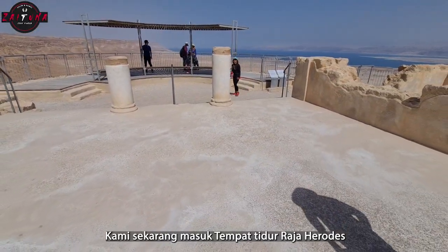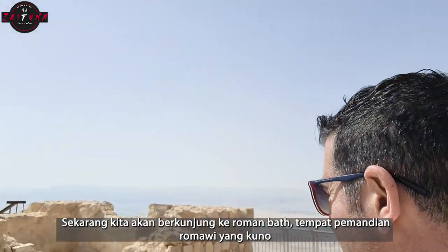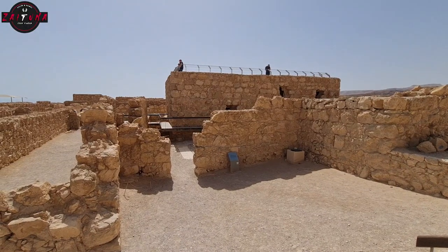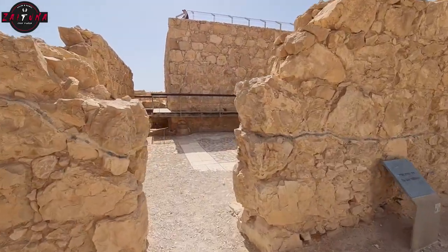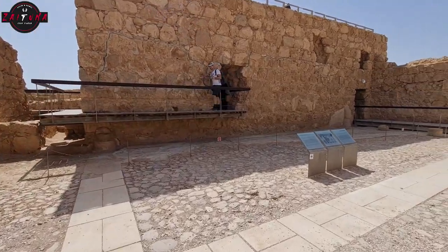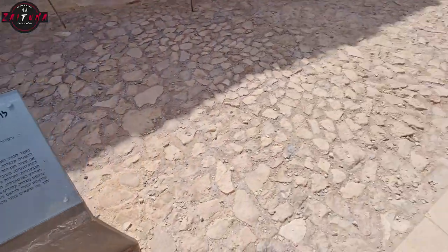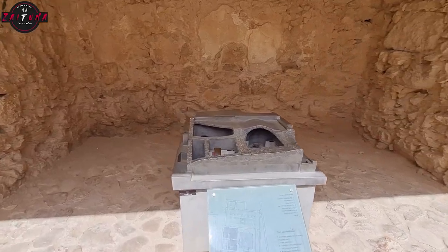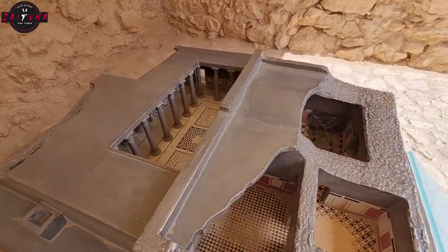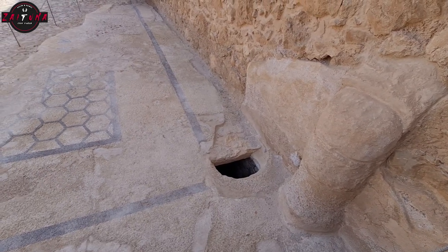King Herod's bedroom. Okay, shall we continue to the next place? You'll see some amazing things at the Roman bath. The different parts of the Roman bath are very important as well. Watch out over here. No, they made them better. Bathing Roman style. Now let me show you something here. The waste or whatever would move to the cistern.